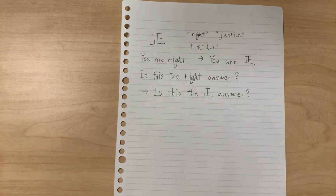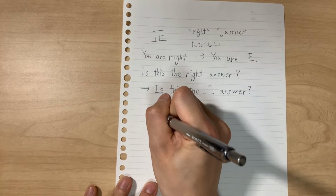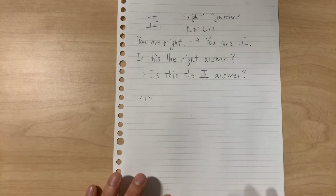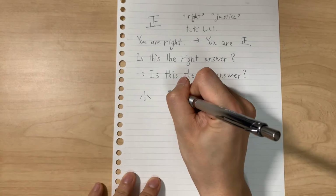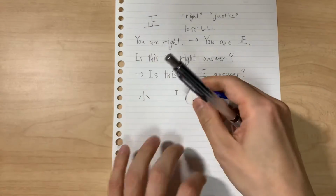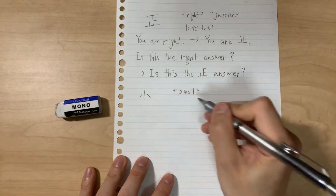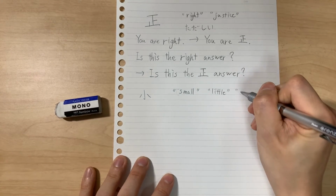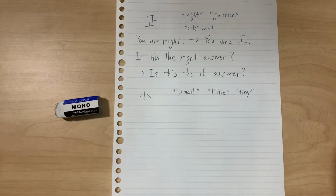Okay. Let's go second. Another kanji. Okay. This kanji means small, little, or tiny, etc. Let's try to use it.